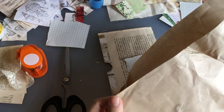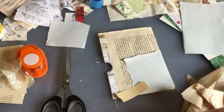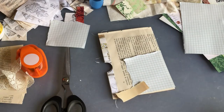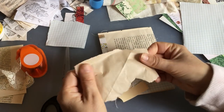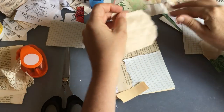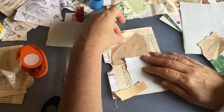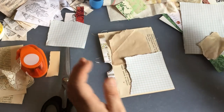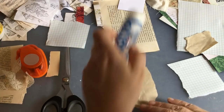I think I received some fabric in this. I'm learning not to throw things out, those sorts of random things. And it's kind of thin. I think I'll slip that under there. Yeah, I'll take that one off. Yeah, that's good. So journaling can be done there. So let's glue this one down first.